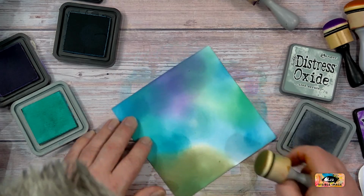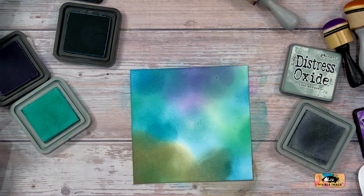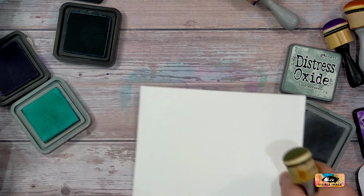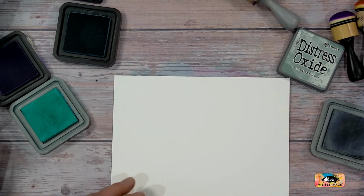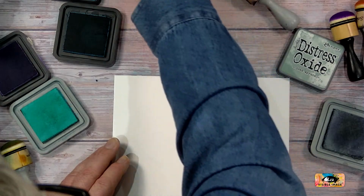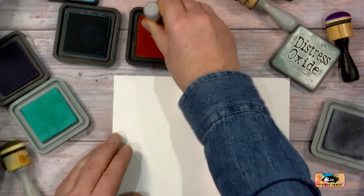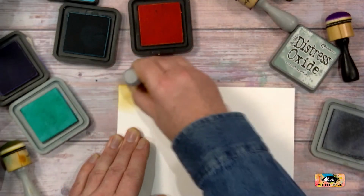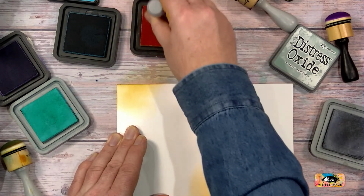This is very dark. I'm not even sure I like this. We may have to plan B it. Do you know what? I don't like that one. If you're not happy, change it. So I think I'll use another piece of card. And we'll go for the right. I really need to cut this down. We'll cut this down afterwards. So we'll do orange there.